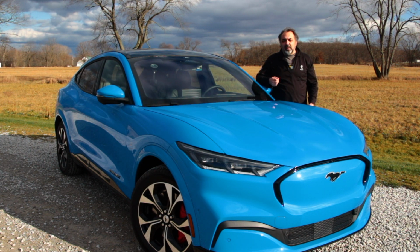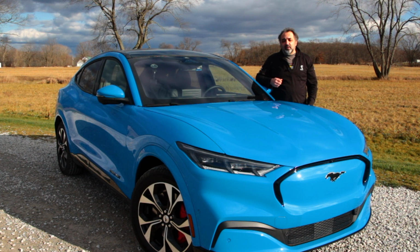And also, for the first time in the 56 years since the Ford Mustang was introduced, we've got a Mustang that doesn't have an engine in the front, and rear-wheel drive, and a back seat that's completely useless. I'm Abuelsamid. This is Hands on Tech, and this is the new 2021 Ford Mustang Mach-E. First ever and all new. Let's take it for a drive.